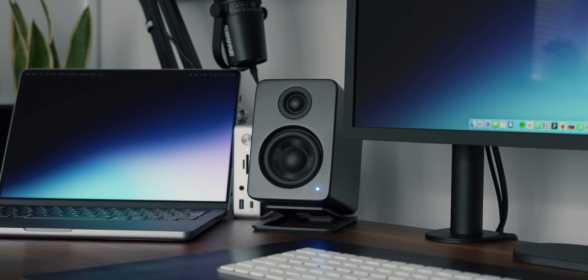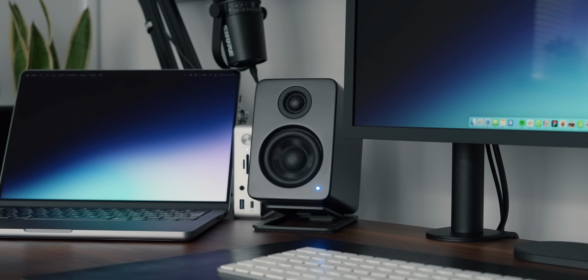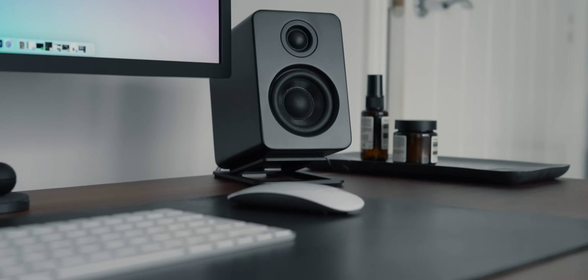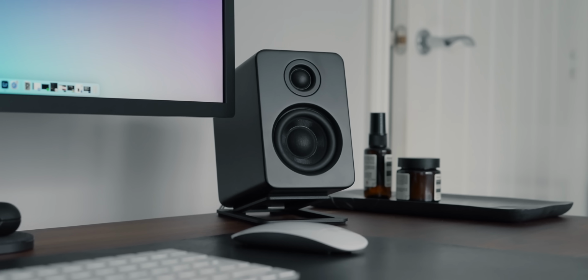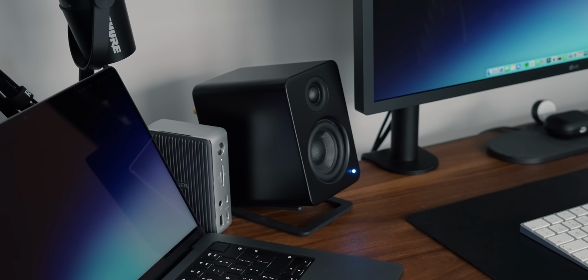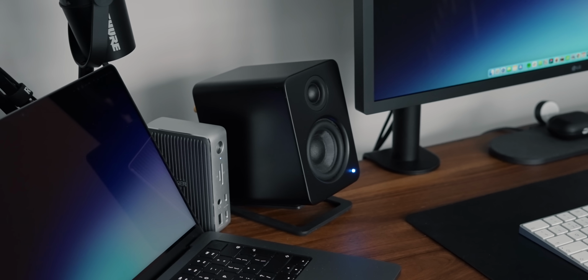The speakers I have are the Kanto U2 in black. They're a compact pair of desktop speakers that sound incredible. They sound so much larger than you expect and are perfect for a desk setup like mine. They also have a DAC built in, so I have them connected via USB to the Anker Thunderbolt dock.